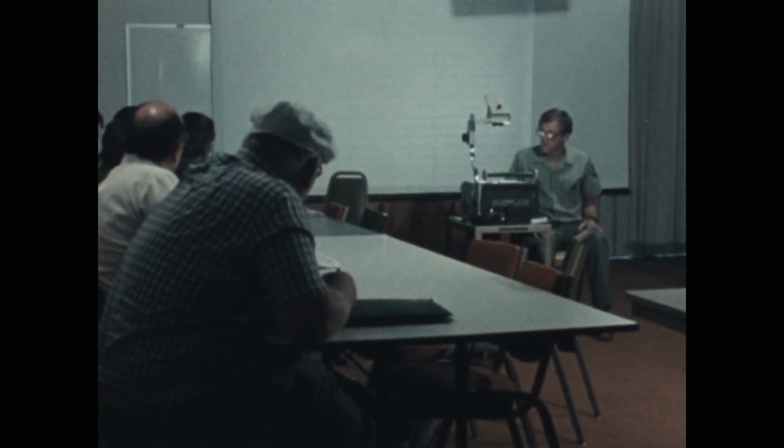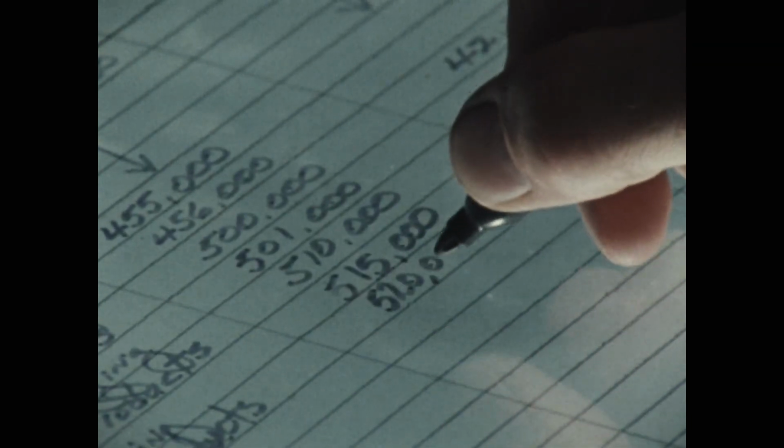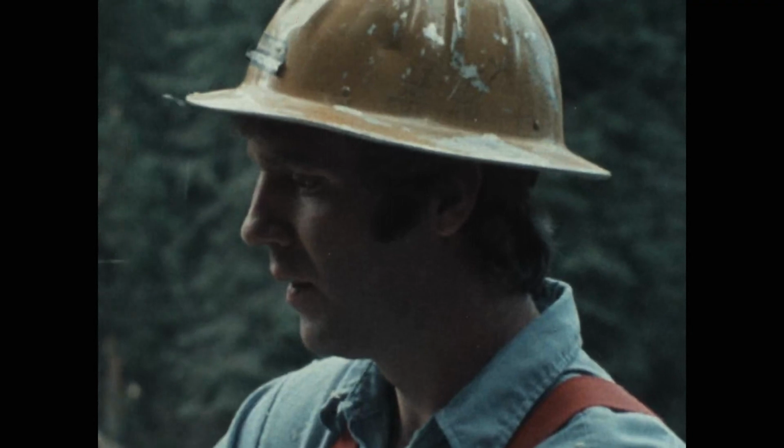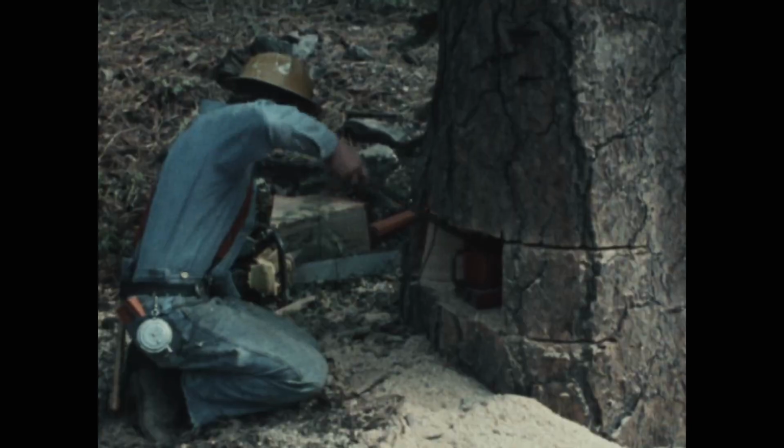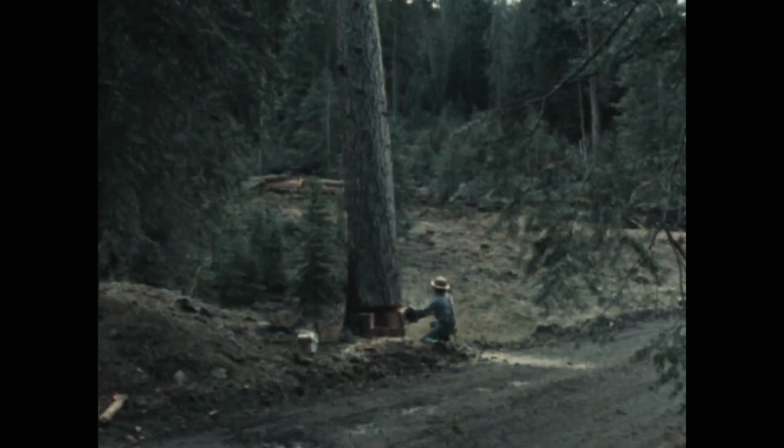Then, the timber is put up for sale, either by auction or sealed bid. The highest bidder gets the contract. The timber is sold as it stands. It's my job to make sure the timber is harvested on schedule and to see that other contract provisions are met.